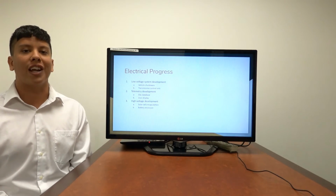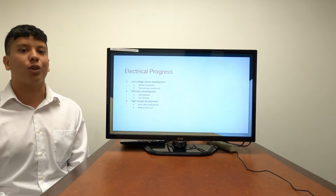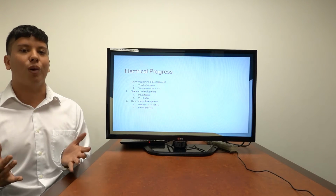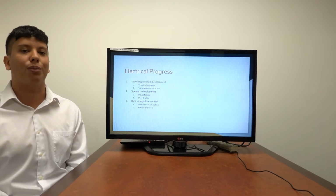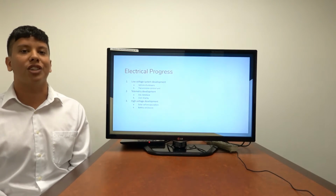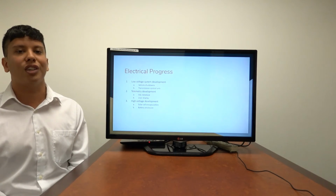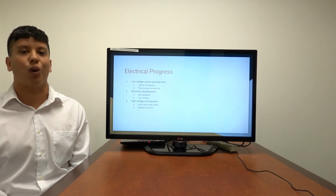Hi, my name is Gilbert and I'm the electrical lead. So this quarter we focused on three major things. The first of which is our low voltage system. This system provides a way for the driver to shut down the vehicle in the case of a failure, which is important because it will keep them safe if that were to happen. The second thing it does is provide power to our transmission control unit. This is an onboard computer that provides the driver with functionalities such as park, drive, neutral and reverse, as you would find in a normal car.